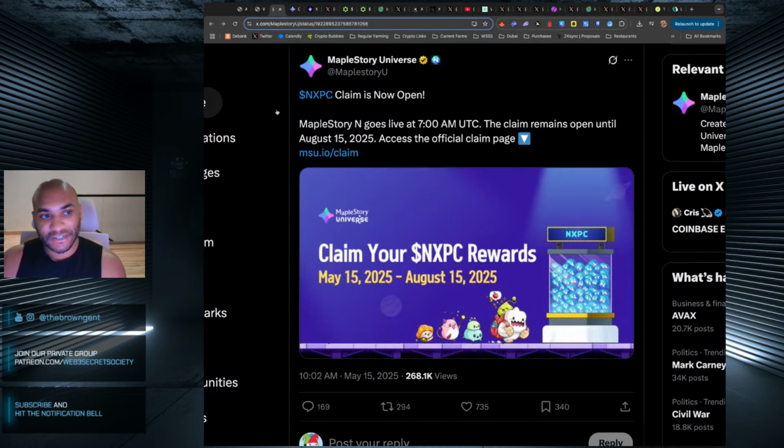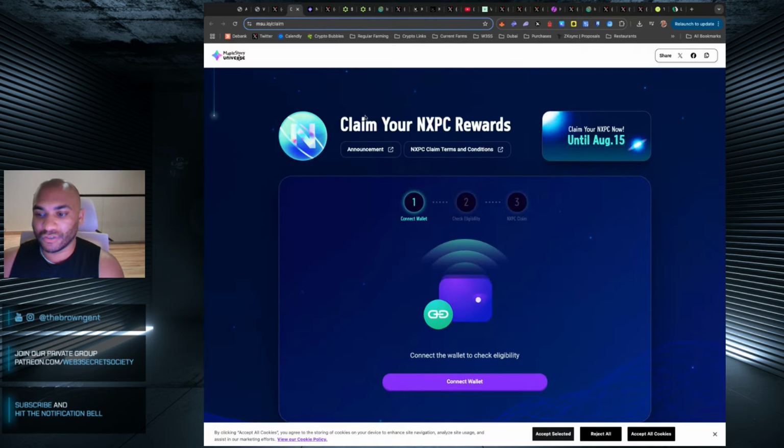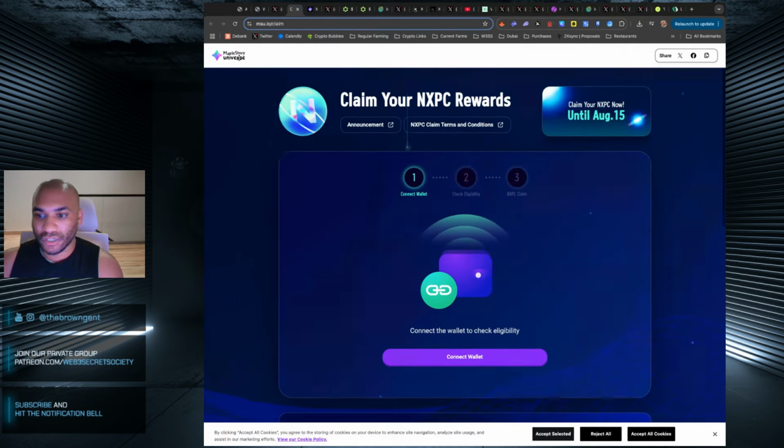So let's get into the first airdrop update, which is on Maple Story Universe's token NXPC, which went live today. You can claim this token till August 15th by visiting their website. Just a couple things I will mention here. You'll have to be using MetaMask. You'll have to import whatever wallet you have onto MetaMask.